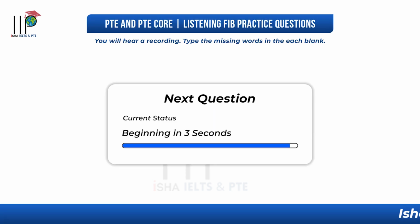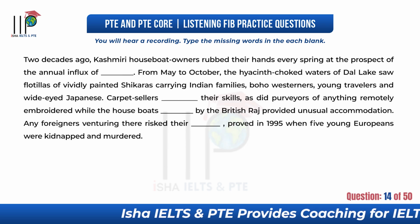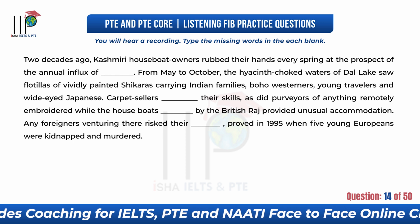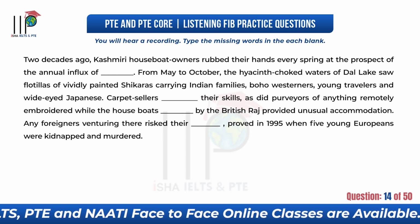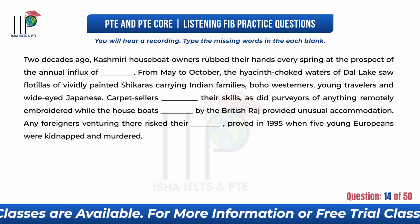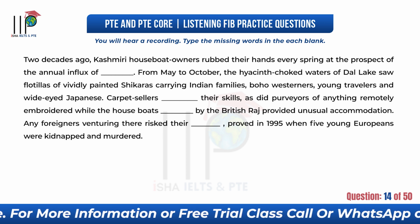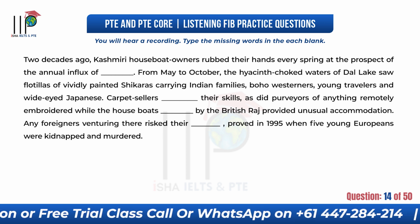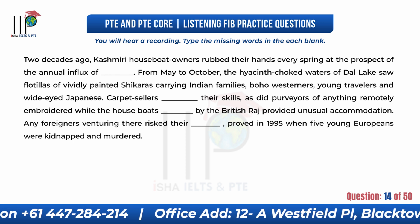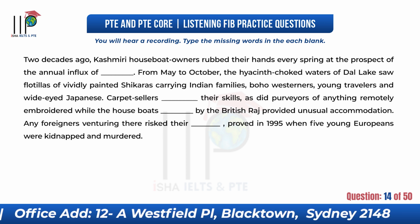Two decades ago, Kashmiri houseboat owners rubbed their hands every spring at the prospect of the annual influx of tourists. From May to October, the hyacinth-choked waters of Dal Lake saw flotillas of vividly painted shikaras carrying Indian families, boho Westerners, young travelers, and wide-eyed Japanese.